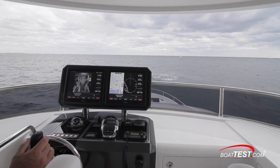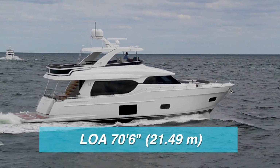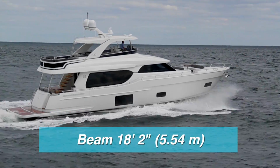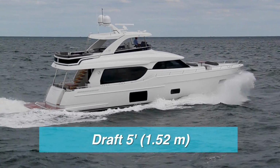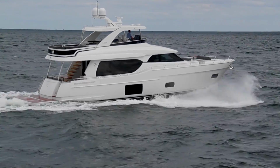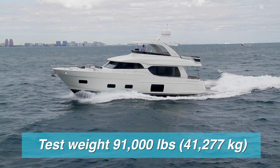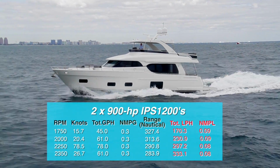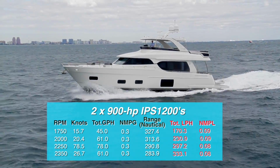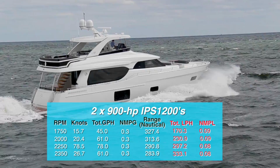As to how well she does there, the Ocean Alexander 70 Evolution has a length overall of 70 feet 6 inches, a beam of 18 feet 2 inches, and a draft of 5 feet. With an empty weight of 84,641 pounds, 63% fuel, and 3 people on board, we had an estimated test weight of 91,000 pounds. With a pair of 900 horsepower IPS1200s powering our test boat, we reached a top speed of 26.7 knots at 2350 RPM.